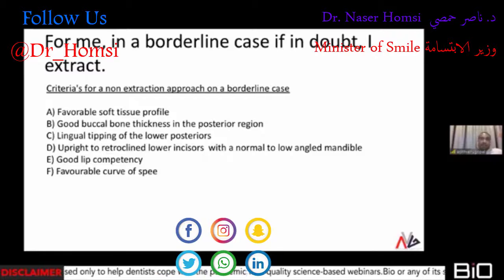One more thing is good lip competency. If I have really good lip competency, you can play around with a little bit of proclination, and a favorable curve of Spee. If you have a very deep curve of Spee, you cannot reject or rebut the fact that you might need to extract, because the minute you flatten the curve of Spee, your incisors are just going to be flat, and that takes up a lot of space.